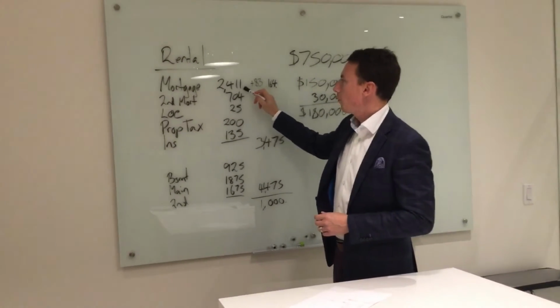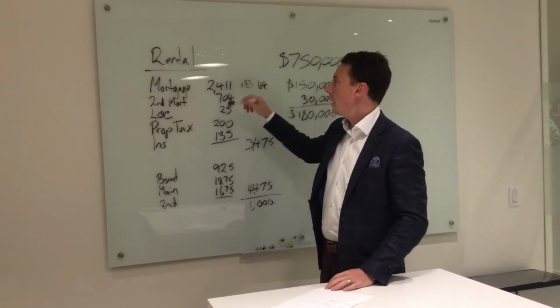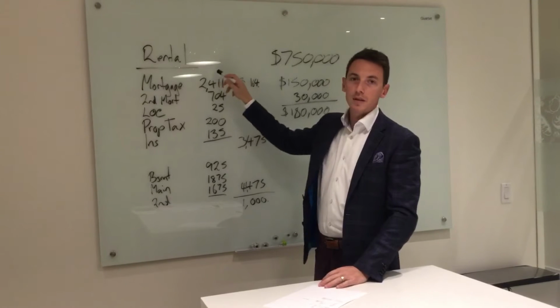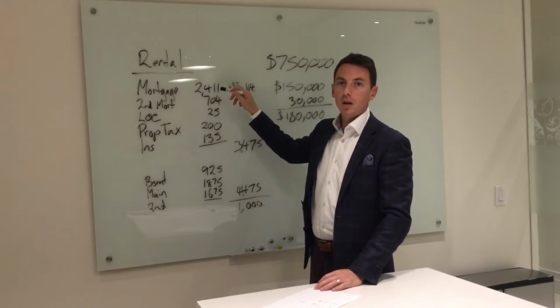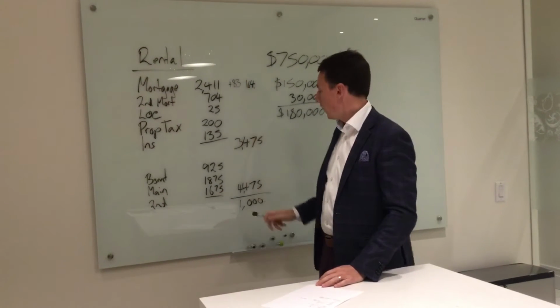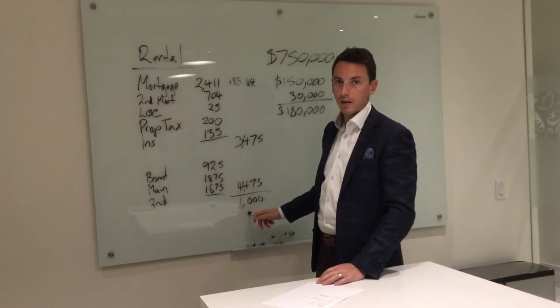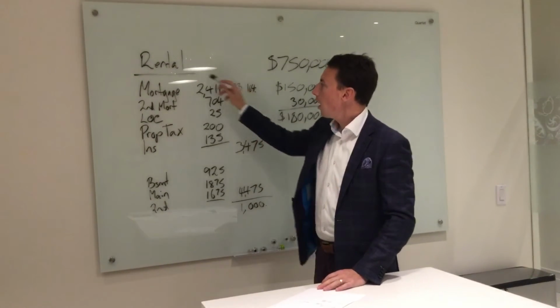And the idea is that all of this is covered, we're making a profit, and these mortgage payments are paying down the principal of the home. So at the end of the day, 25 years later, 30 years later, for example, this is based on a 30-year mortgage. If I wanted to go to a 25-year mortgage, it would probably pull about $400 a month off my profit, down to $600. But this property is going to be paid off.